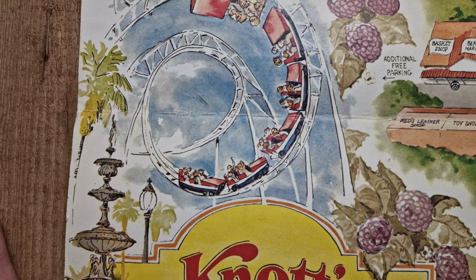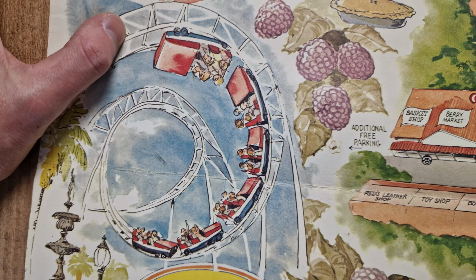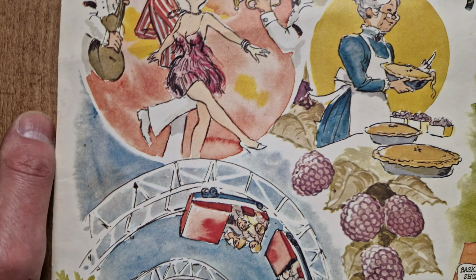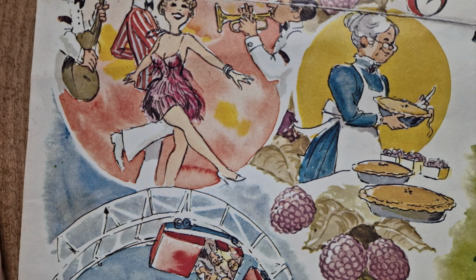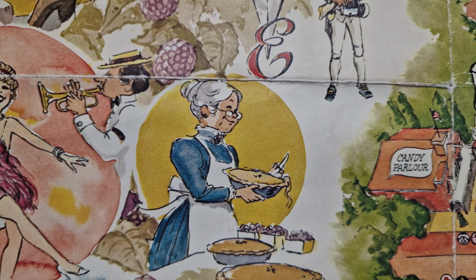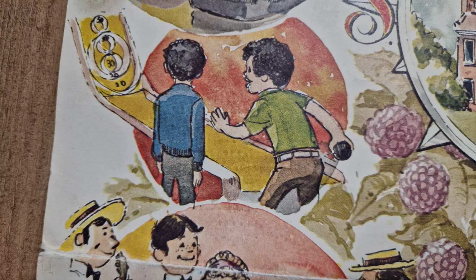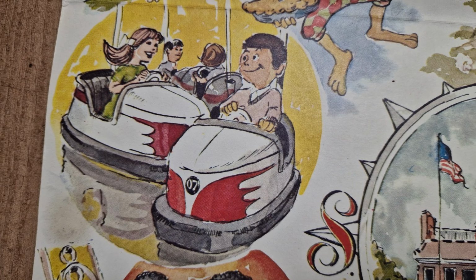It has some really beautiful art. What was this one called? Corkscrew, yeah, plain and simple. Roaring 20s corkscrew, yeah. Some 20s, I don't know, Charleston dance or whatever it's called. Is this Mama Knots? What are these balls? Called skeet balls or something? I don't know, electrical bumper cars maybe?